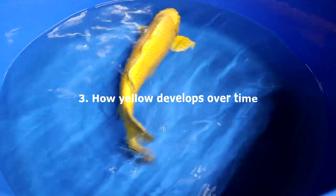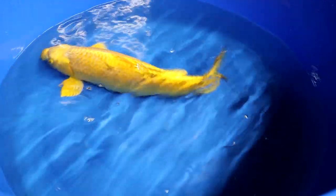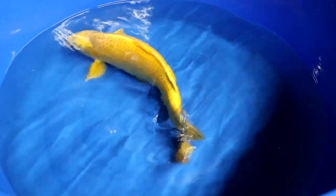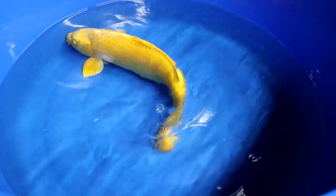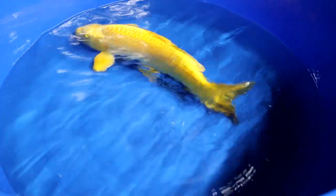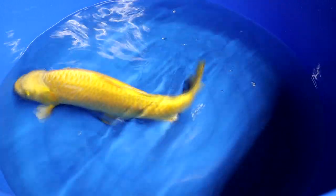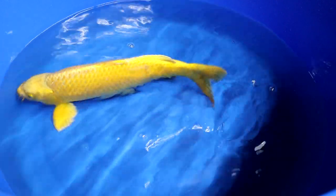So the third part is talking about yellow. And we will discuss how yellow develops. And I hear you think already, does yellow actually develop itself then? Isn't it just normal yellow that stays yellow all over the time? Well, yes, it does develop. A Yamabuki Ogon, when it is young, can be very, very light colored, almost cream colored.